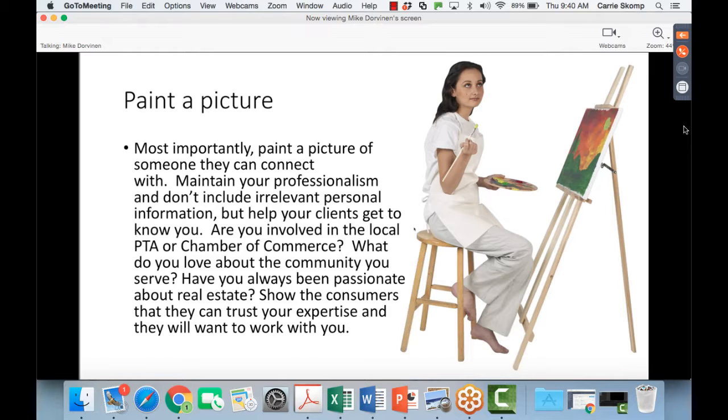But showing consumers that they can trust your expertise, I think, they would certainly want to work with you. So if you're working with, up here it's the Father Fred Foundation, helping the homeless and what have you, that's a great organization to be engaged with. And if people see that you're doing that, they tend to think of you as more of an individual concerned about the community than, you know, what the commission split should be. So I think it's a nice, friendly way to reach out to folks.